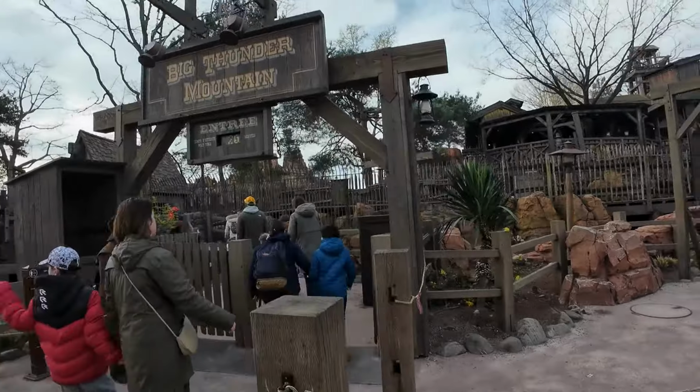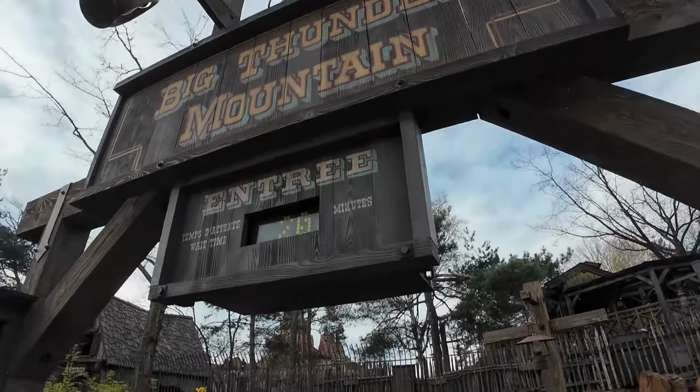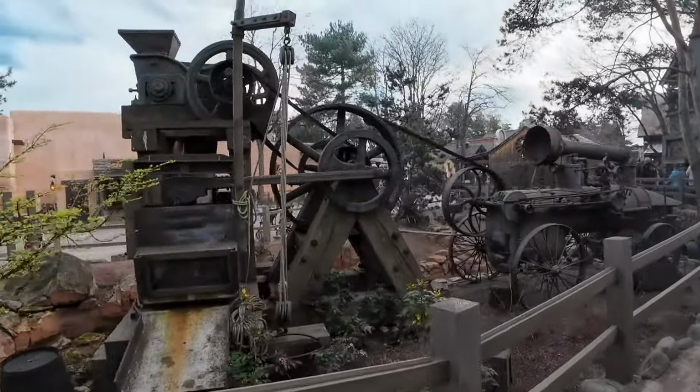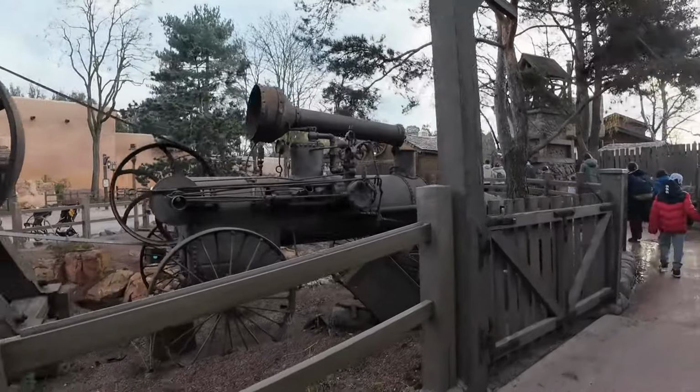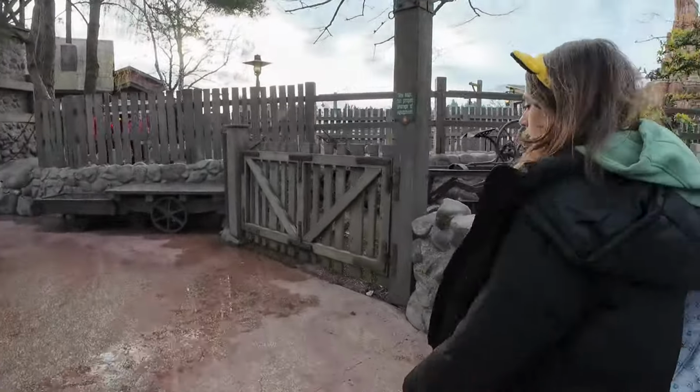Oh dear, it's 20 minutes, but we're still going to wait for it, because you have to do it now. Usually we'd come and do this ride first, to be fair. But because we're doing all the rides, that's the reason why we headed to Peter Pan, because you have to do it that way, don't you?